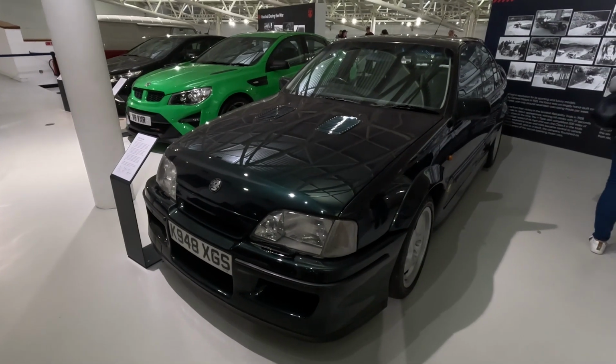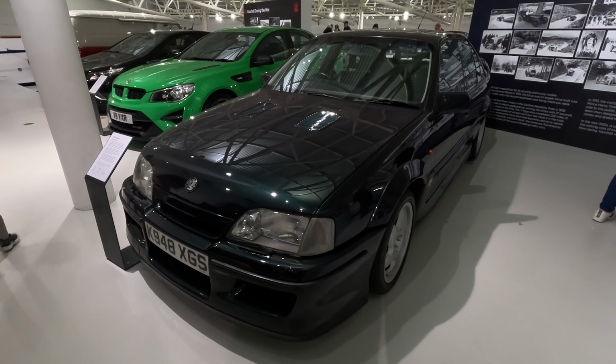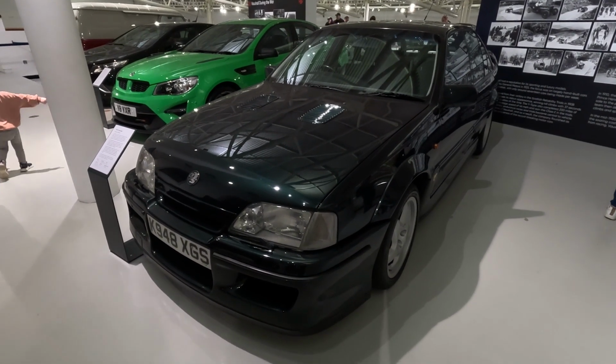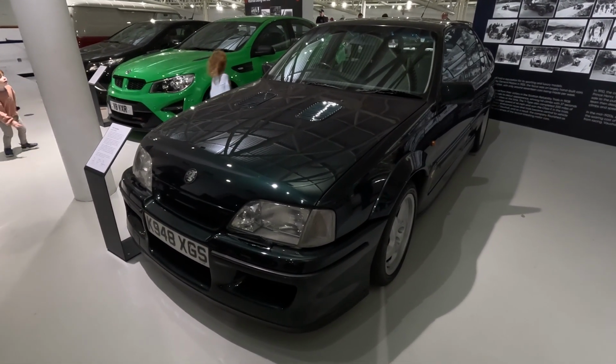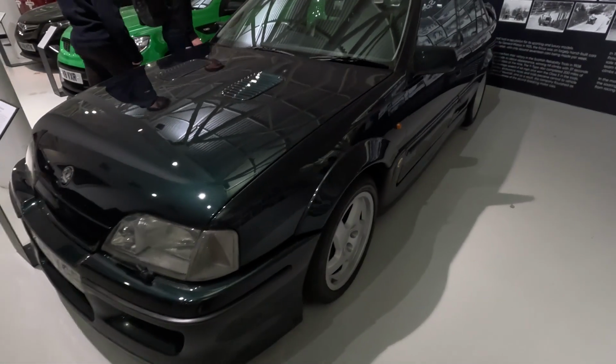Okay, so here we've got the Lotus Carlton. I drove one of these back in the day when they were brand new, and it was the most awesome car. It would spin its wheels in every gear, none of the modern technology on the car, but such a confidence-inspiring car to drive, and an absolute monster.